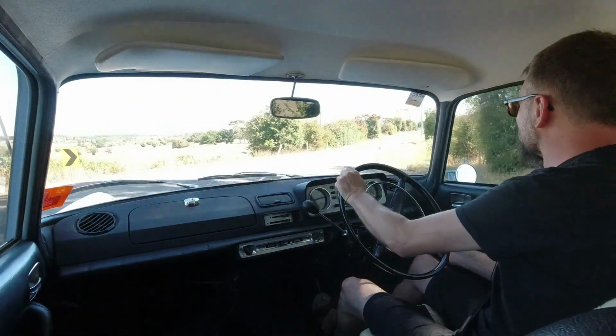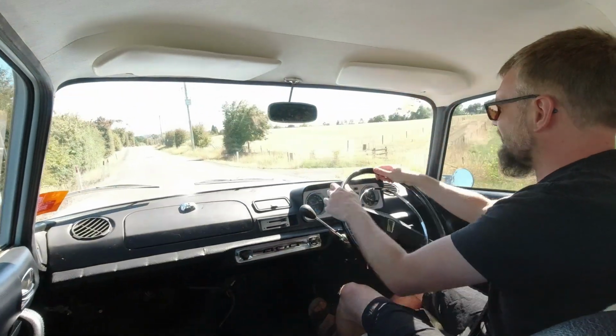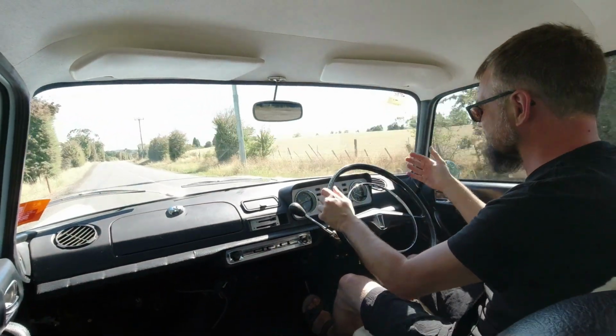Oh yeah, the steering is marvellous. Oh yeah, that feels absolutely planted.